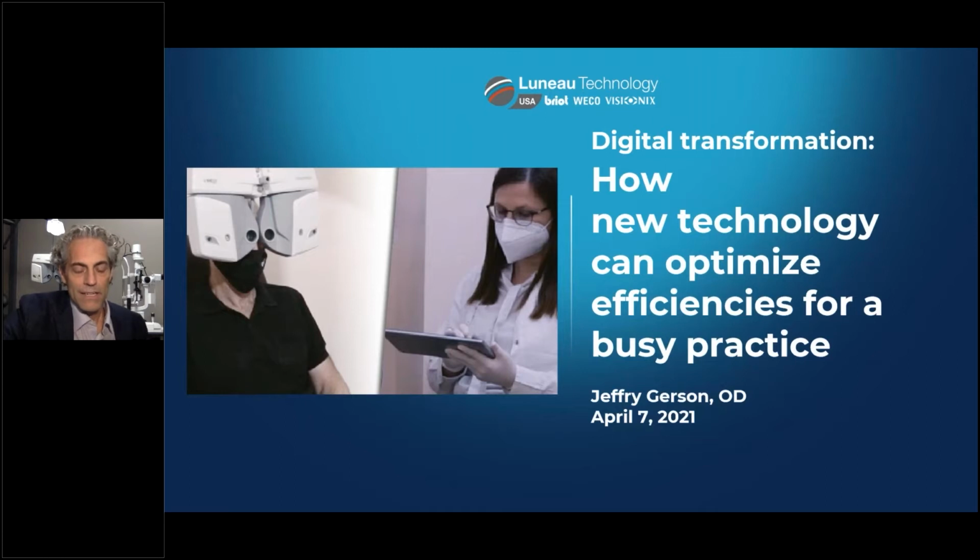And I agree with everything wholeheartedly that you said as far as technology, and that the optometric practice of today doesn't look anything like the practice of just a few decades ago. The thing that you mentioned that I'll point out is the difference of upgrading piecemeal, like you said, which oftentimes happens, versus doing it in a more thoughtful manner where you're getting different instruments that all talk to each other and really optimize your efficiencies.